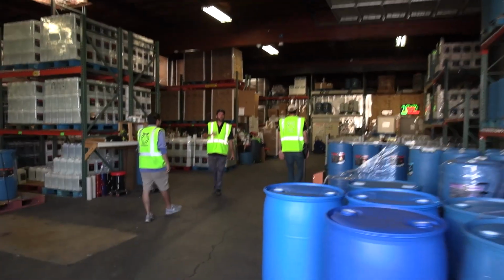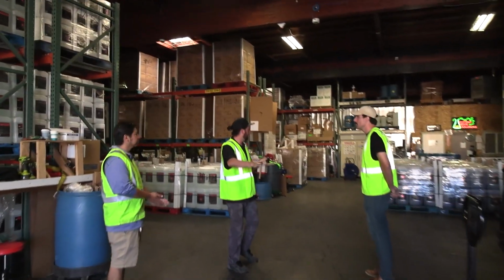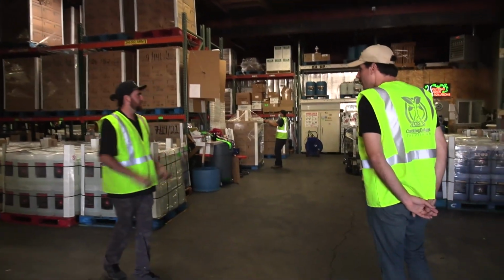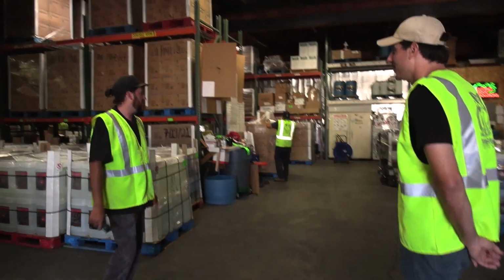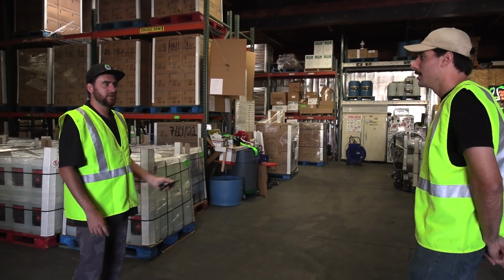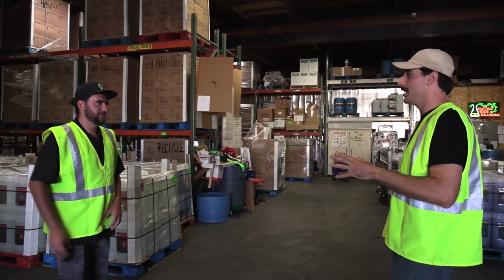Yeah, so we carry most sizes in this warehouse, not as many of the bulk sizes because it gets a little full, but every pallet you see here is ready to go. And most of them are going to Hydrofarm, but there's a bunch of other companies we work with too that are getting these.